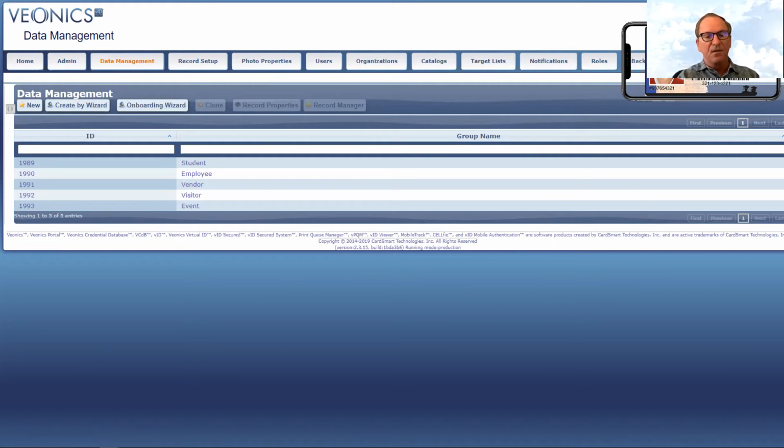These may be standalone instances. Let's take vendor, for example. Maybe purchasing doesn't have a database that's worthy of using for your vendors, so you end up manually entering, capturing photos and printing badges. By standing up a standalone instance for vendors, you may find this may grow into your source database eventually.